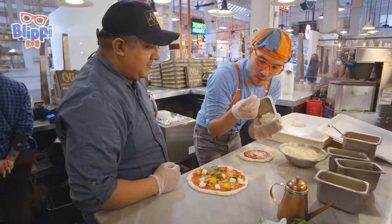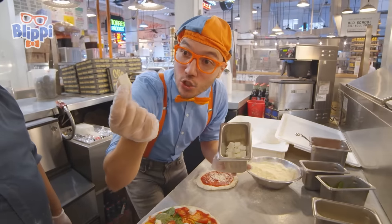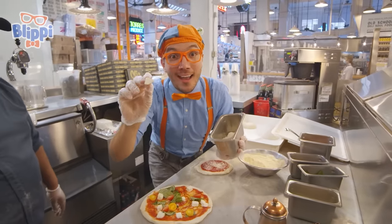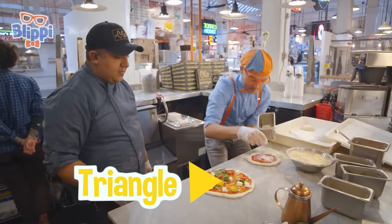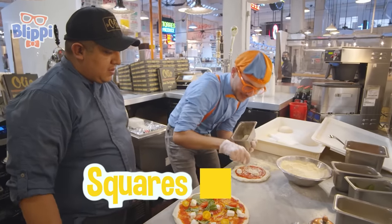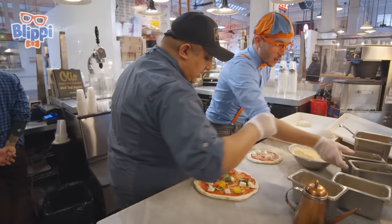Oh, whoa. This cheese is really cool because it's in all kinds of shapes. Do you know what kind of shape this mozzarella cheese is? Yeah, that's right. It's a triangle. Okay, so I'll put some of those little triangles and squares. Put some more squares. Whoa, nice. After that, you need to put the basil a little bit.